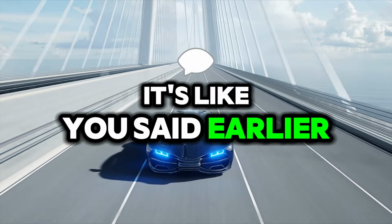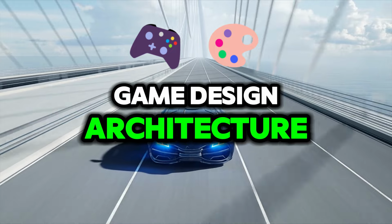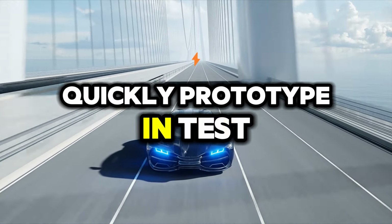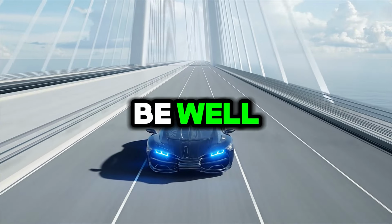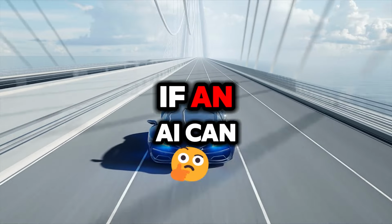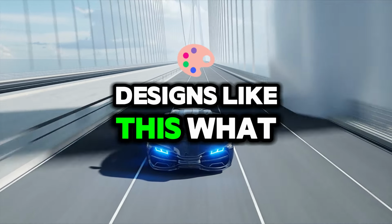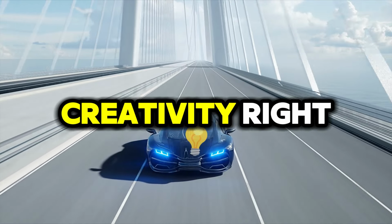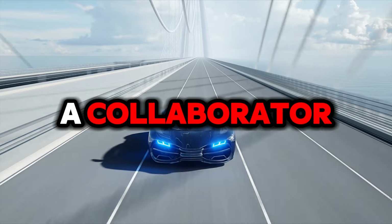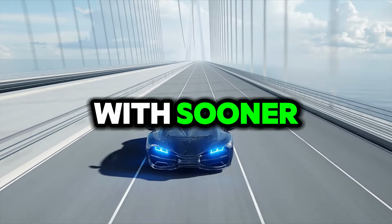It's like you said earlier, this could be huge for industries like animation, game design, architecture, even fields like medical device design, where being able to quickly prototype and test different 3D models could be, well, life-saving. Exactly. And on a more philosophical level, if an AI can generate complex, original 3D designs like this, what does that even mean for our definition of creativity? Right. Are we talking about AI as a tool, a collaborator, or even a competitor in the creative space? It's a question we're going to have to grapple with sooner rather than later.